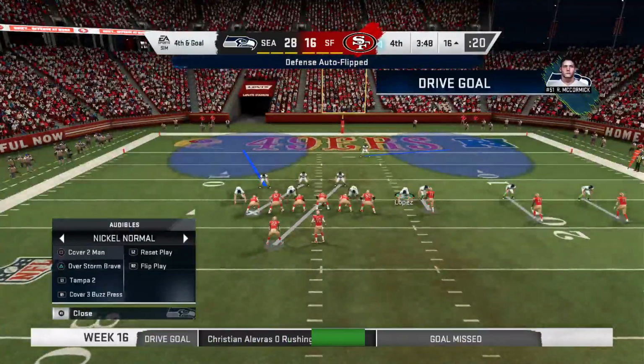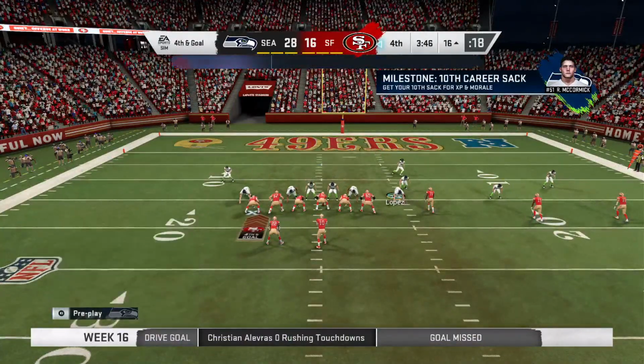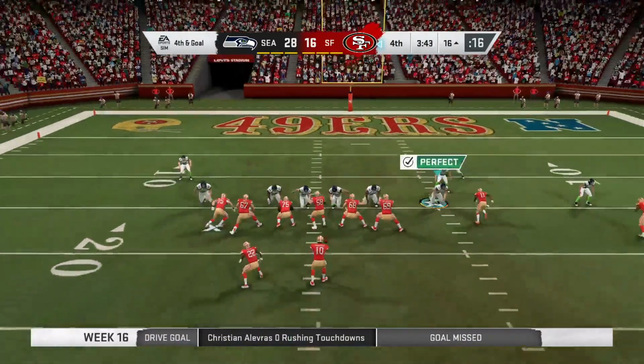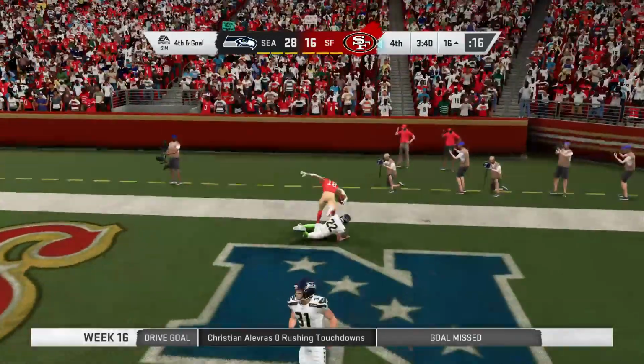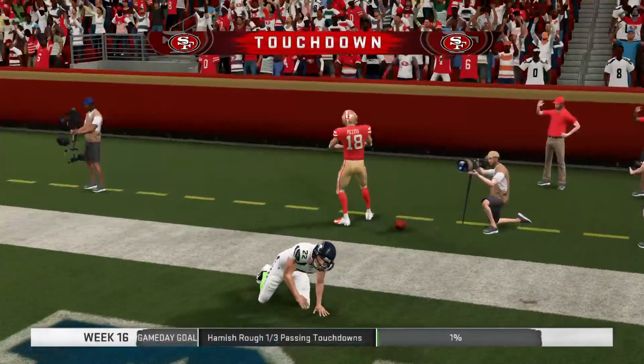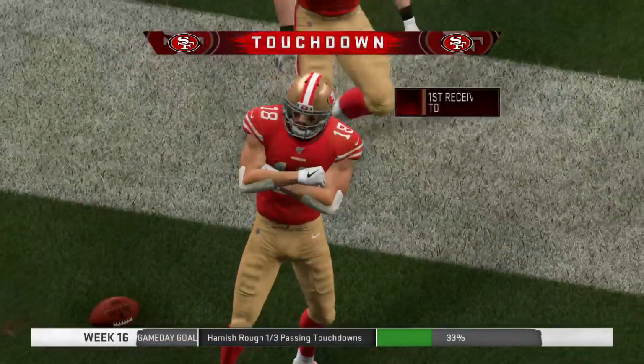Here we go. A field goal does him no good here as we drop you into this situation. Offense staying out there, and they are going on fourth down. And he will find his receiver, Pettis, for a 49ers touchdown.